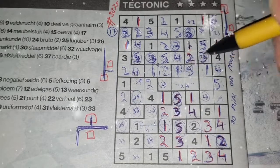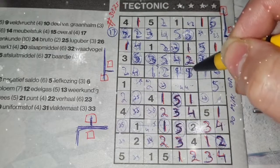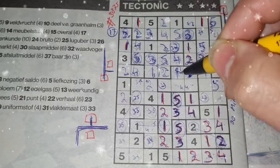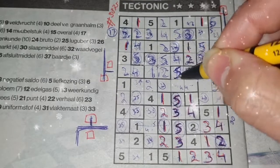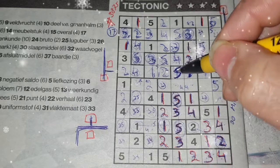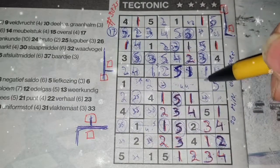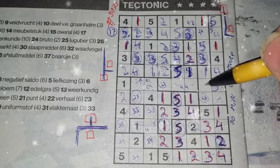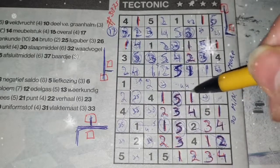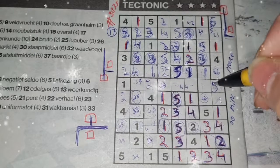So it's not here the 1, but here. Here should be a 1. And that box should be a 5. Okay. So let's go from this point. These two boxes cannot be a 1. Those two boxes cannot be a 1. And these two boxes cannot be a 1. So one box left for the 1 should be here.